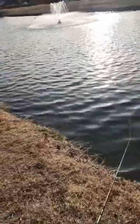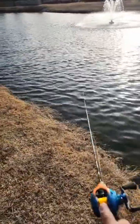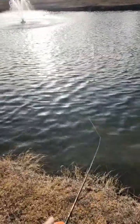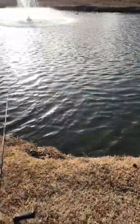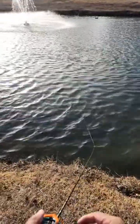Okay, let's see if we can get a bass on. Come on. Can't be just one. All right. We had about 4 strikes, 2 definite were bass. I had one on briefly, threw the hook on me, and then I did catch one. So let's see if we can get another one to hit, because it's kind of weird.